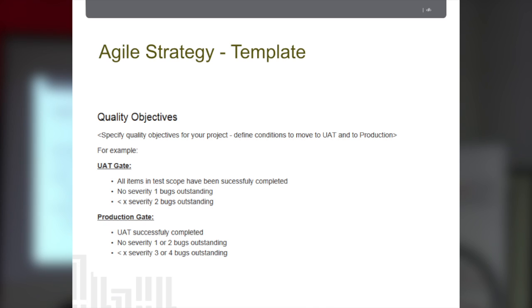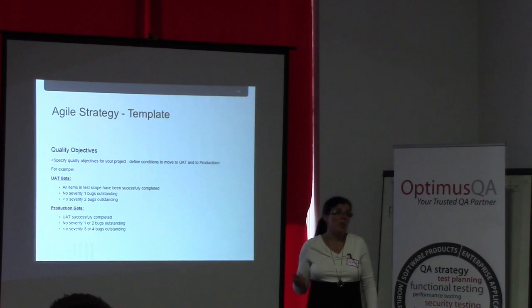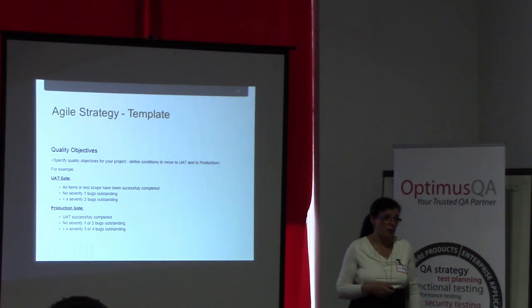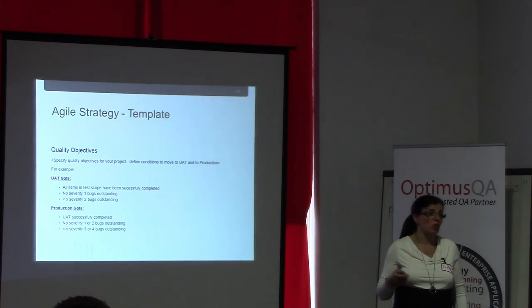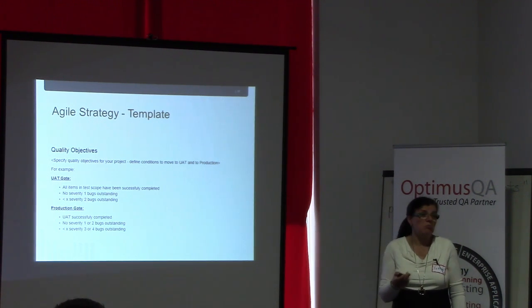And at the end, I think it's important to specify the quality objectives. How do you know that you are done, right? How do you exit? So for the UAT gate, because this is a template, we suggested that all items in test scope have been successfully completed, for example, and that we don't have any severity 1 bugs outstanding, and we could say less than a certain percentage of severity 2 bugs are outstanding. And this could vary from project to project, depending on what the product management is comfortable with and what they are okay with.